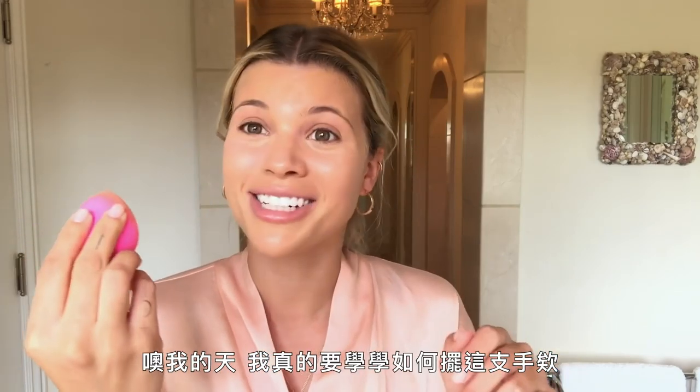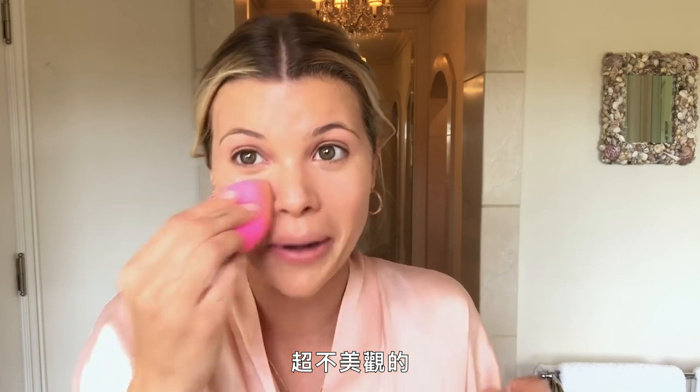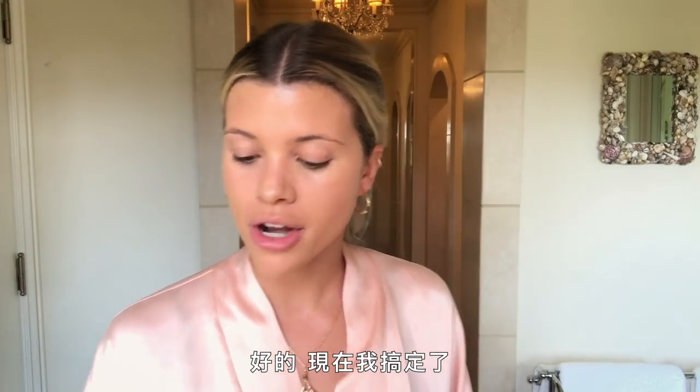Oh my God, I really need to learn how to reposition this hand. It's so not cute.